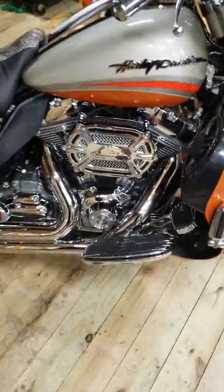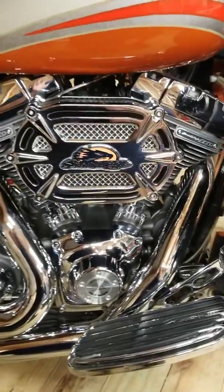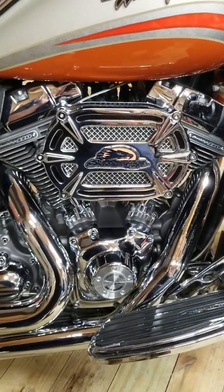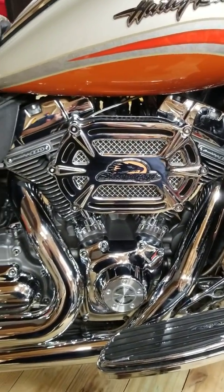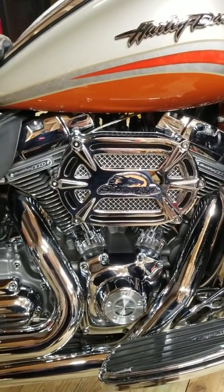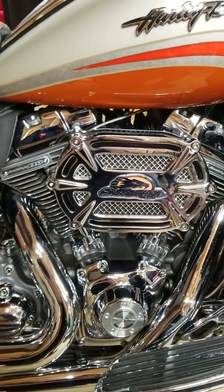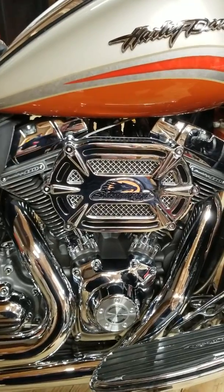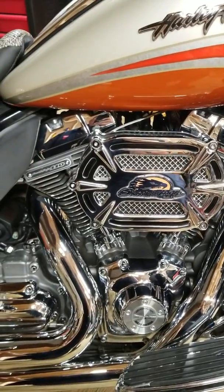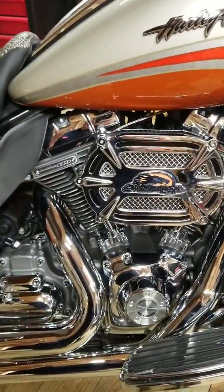So let's talk about the motor. Now, with most CVOs this generation, now the newer generation I'm not too sure on, because I don't even think Harley's too sure on it yet. But with the older generation CVOs, they come stock with the Screaming Eagle 110 cubic inch motor. And it is very powerful, and it sounds very throaty. And it's awesome to ride behind this bike, because the sound is unbelievable.